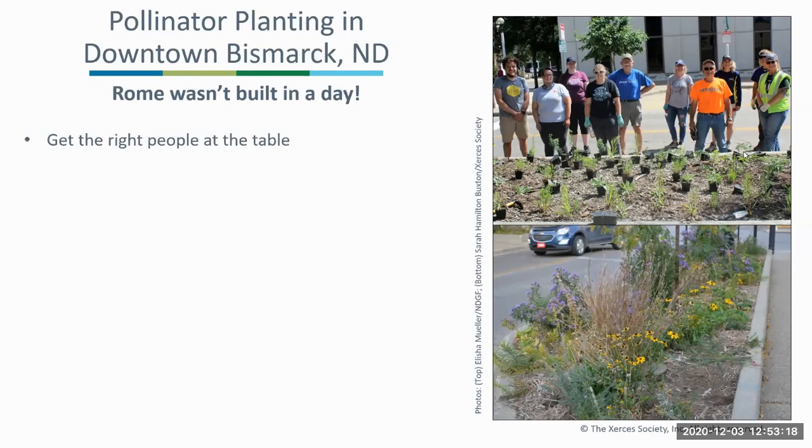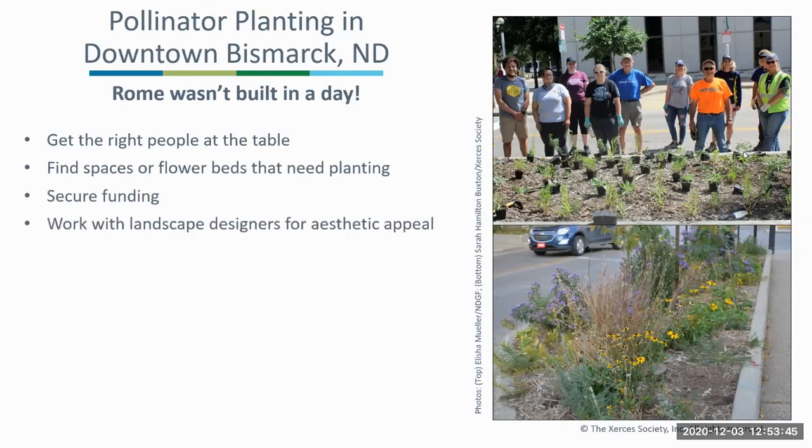And 4 to 6 meetings later, we had developed a good core group of people that represented a number of entities that were important to have at the table. And once we got the right people at the table, things really started to happen. We found out that there were spaces and flower beds that needed planting that were available for planting. Again, through that networking, which is so key, we were able to secure funding. And then also because of networking, we were able to work with a landscape designer, a landscape architect, to help with the aesthetic appeal of these plantings.